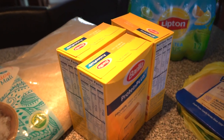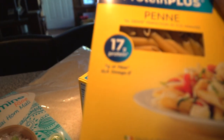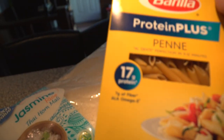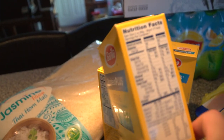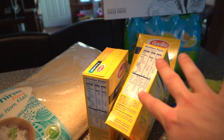Now, this is something I really, really wanted to show you guys. So right here we have the Barilla Protein Plus Penne pasta. As you can see, guys, 17 grams of protein per serving of this pasta. It doesn't come in huge boxes, at least at my grocery store, but it's super cheap. So I pick up like 3 or 4 at a time.